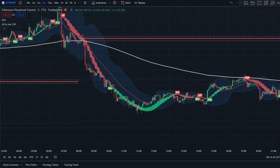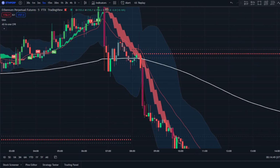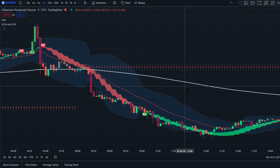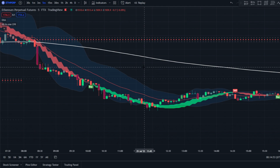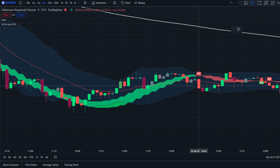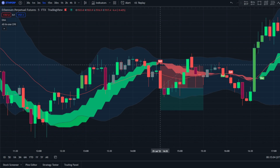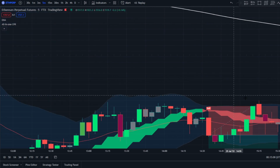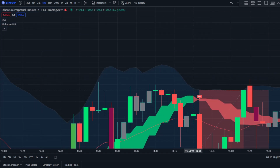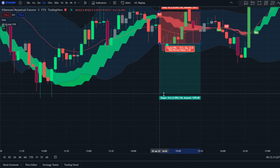So let me give you an example right here. We have the crossover where the price breaks below the 200 EMA, which means that we only want to look for sell positions. So we're going to do this right here. You see that there's a sell signal right here. You put your entry right there, and then your stop loss will be right above the cloud. You're going to put it at this blue line right here. You can see this blue cloud here. You're going to place your stop loss there, and you have a 2:1.